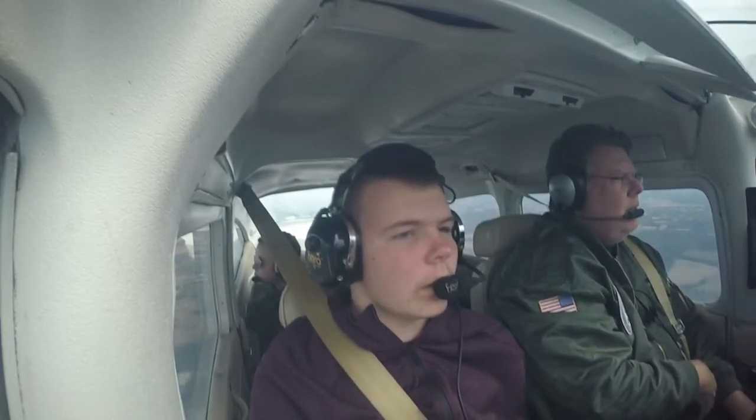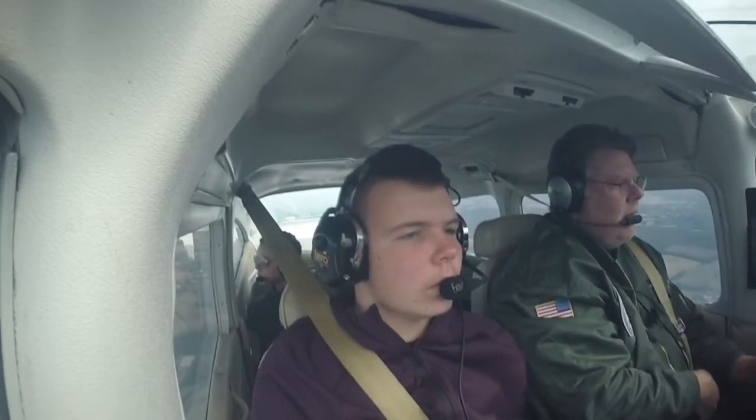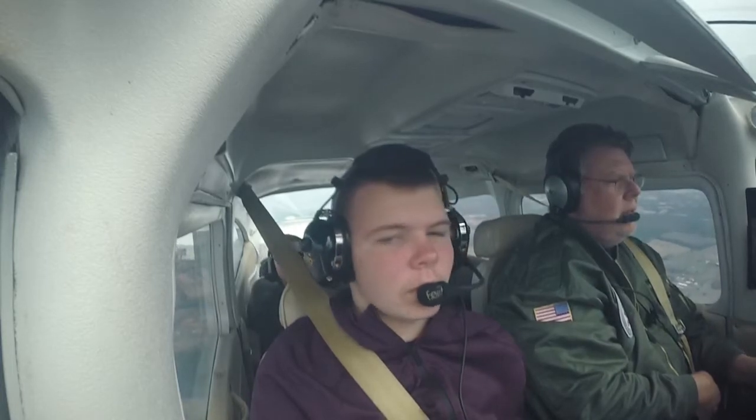Public departure, Skyhawk 54946, 1,400 here, for a little to the left. 2,300. Just make this turn right here. Transponder observed, and proceed then on course outside the Bravo. On course outside of Bravo.